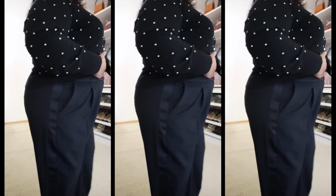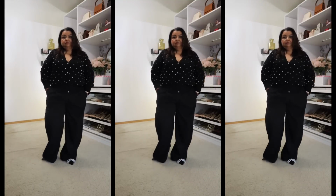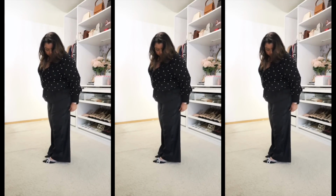I really love the satin lining along the leg. It also has the same kind of satin at the waistline. You've got a couple of little finishes there, fabric and a different kind of finish that adds a little bit of contrast to the pant. It is a pleated pant. It does have slash pockets. I think that these pants are actually quite lovely and very versatile. I like the fact that you've got that satin at the sides, giving it that tuxedo kind of look.